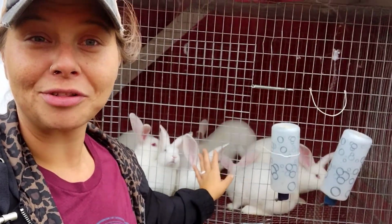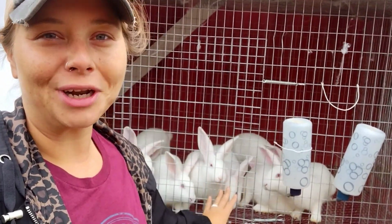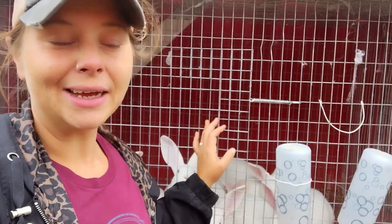Something to help you kind of open your eyes to other food options is, these boys are hungry behind me because they're being harvested in the morning. So they think they get food, but they don't today.